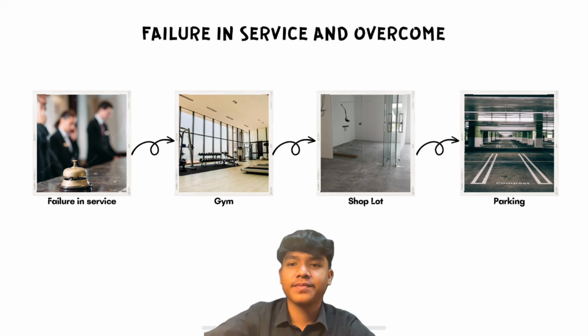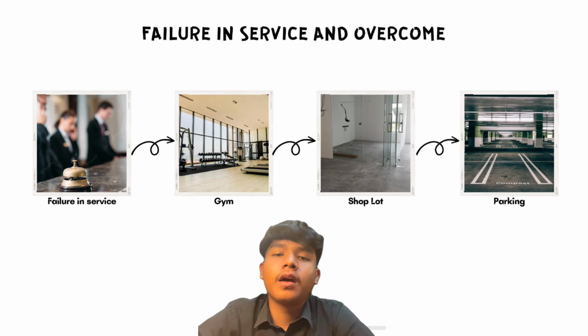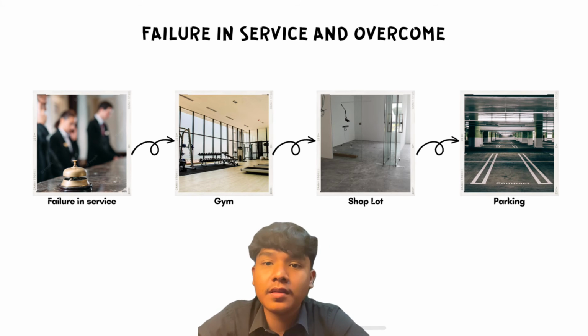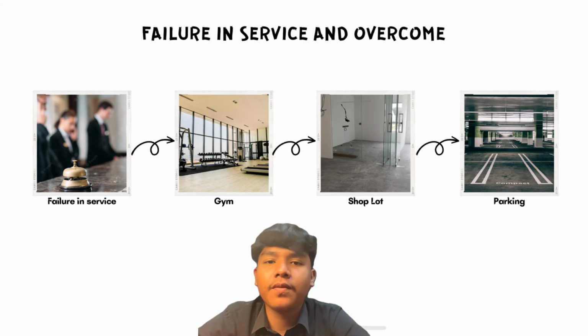Okay, the next one is about the shop lot. Among the service failures provided by Imperio Residence is that, in general, this place does not live up to the expectation as advertised. It is overhyped. The shop block below is not yet ready for operation, and most of the shops are still empty. It is not ready to be an ideal place to stay. Therefore, the responsible party must take quick action to overcome the problem in order to meet the wishes and needs of the users, so that the users feel that this accommodation exceeds their expectations.